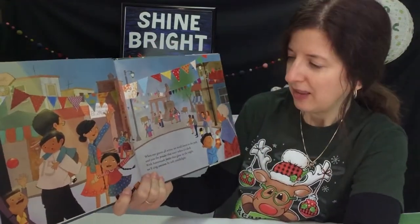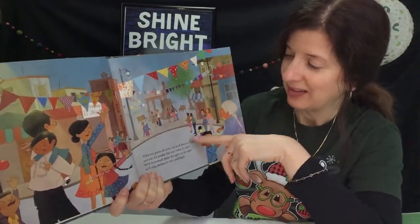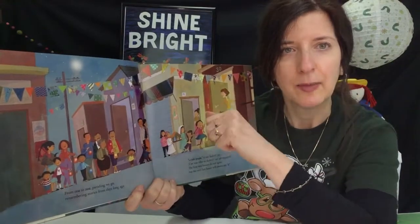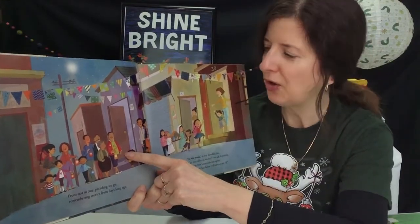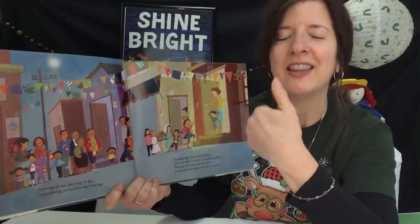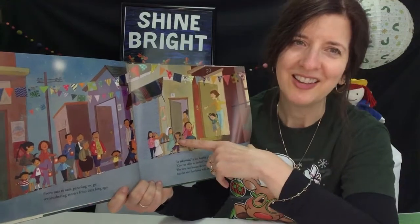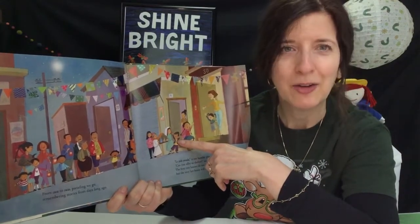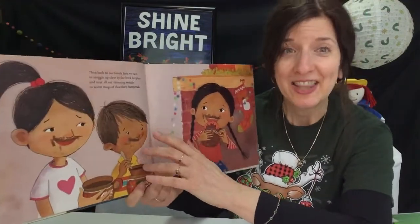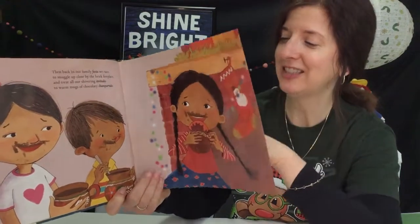And then they go out to join Las Posadas, where they walk to the different houses and they ask to come in. And the first house says no, the second house says no, but the third house, it was the inn that the Holy Family got to stay in. And so the third house, everybody gets to come in. And then the family goes back to their house and they have, oh, yummy hot chocolate.